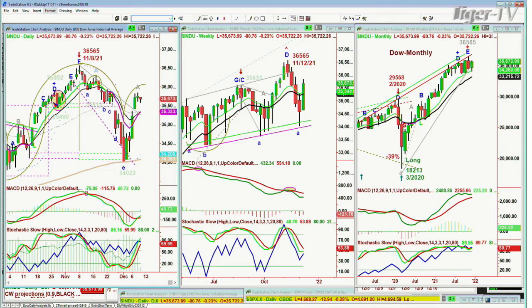Meantime, back at the ranch, we are above the trend line resistance, and that says major support is in the 35,330s for the Dow. And I'm suggesting to you that the 35,900s will be some kind of a resistance, and if it's not, and we just go right through into the 36,000 area, that's going to be very positive. All right, let's go back to the S&P here.